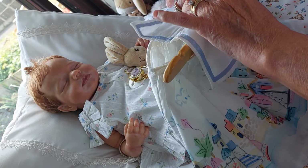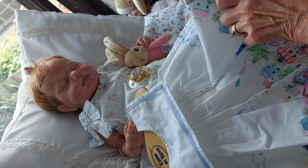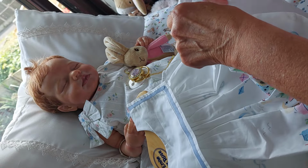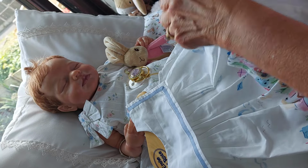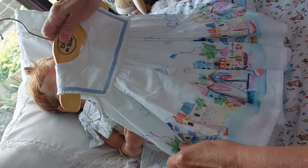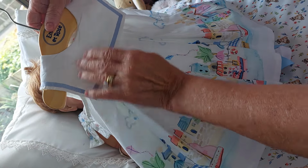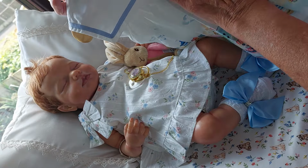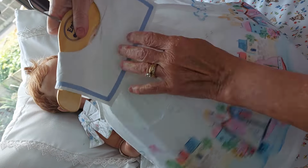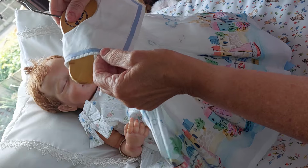Oh, it's new. Ta-da! Didn't know that. Has it got a size in it? That comes enough layers. 1 month. So anyway, we're going to try it. And it's like a little seaside scene. And it's got the lovely sailor collar. The dress is white and the collar is edged in pale blue.